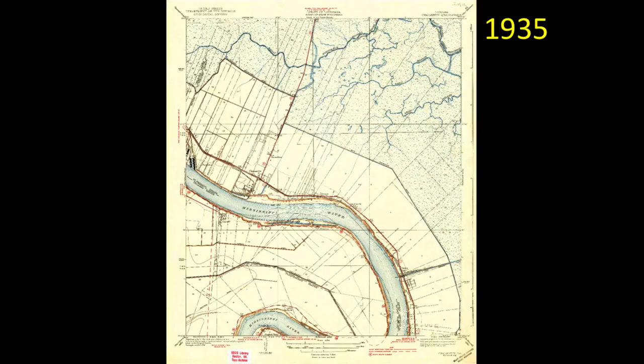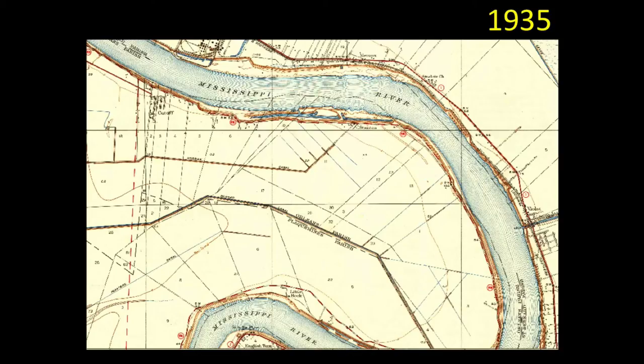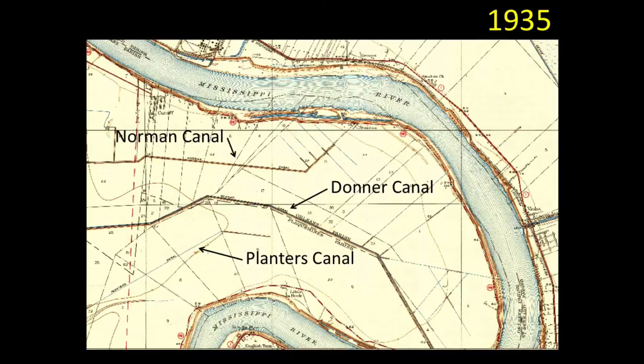And here we are, 40 years later. This is another USGS map from 1935. And it looks like in this one, I don't know if you can make that out, but the interior marsh is now gone. And this is how they did it. They built three serious canals eventually. The Norman Canal, the Daughter Canal, and the Planters Canal. It's hard to see in here.